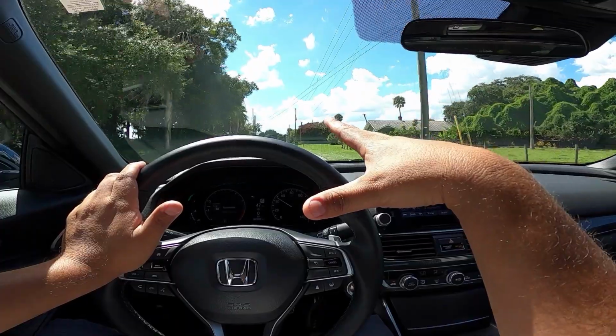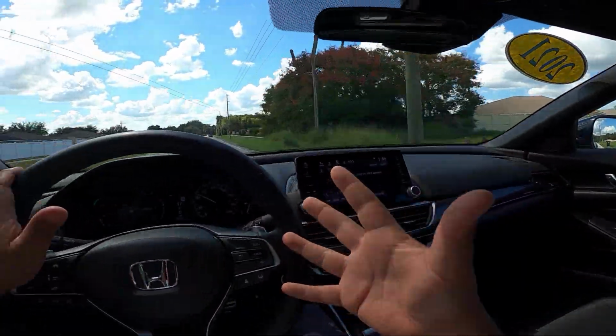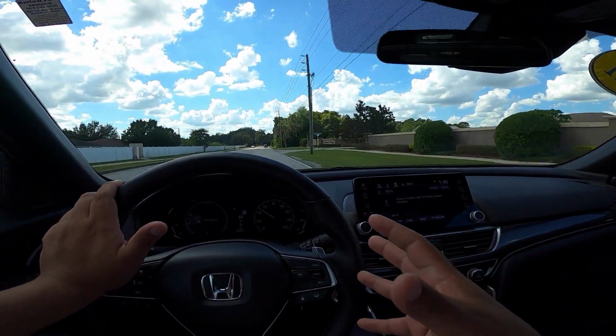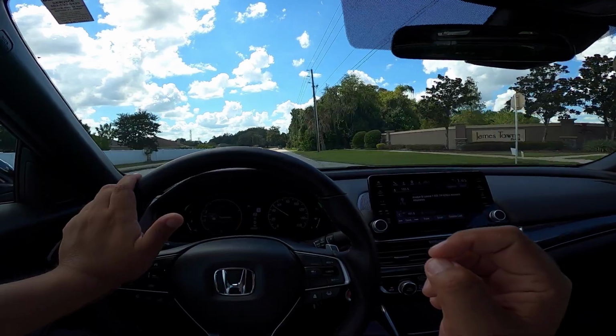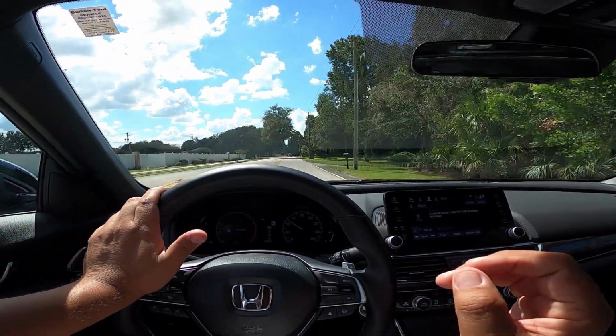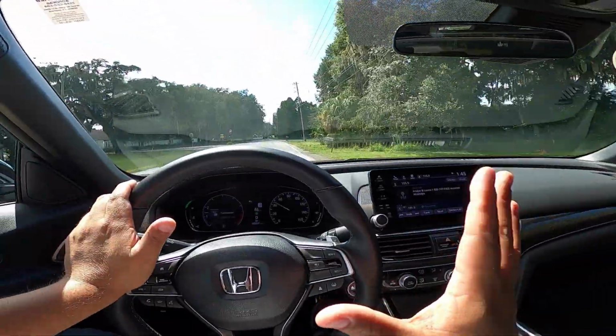It feels very, how's the word I'm looking for? It just feels solid, you know. It's got a solid feeling to it. Suspension is a little bit sporty. You can feel it in sport. This suspension is definitely a little bit stiffer, feels like to me, than the TRD Camry. Obviously the TRD Camry feels a lot smoother.